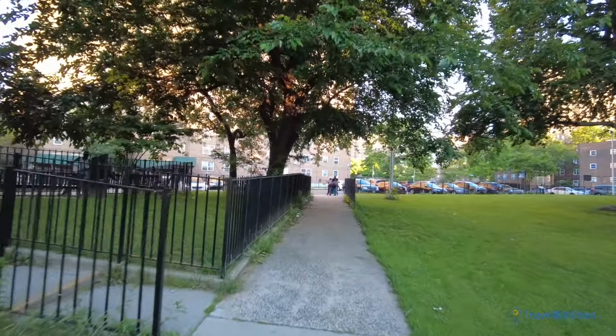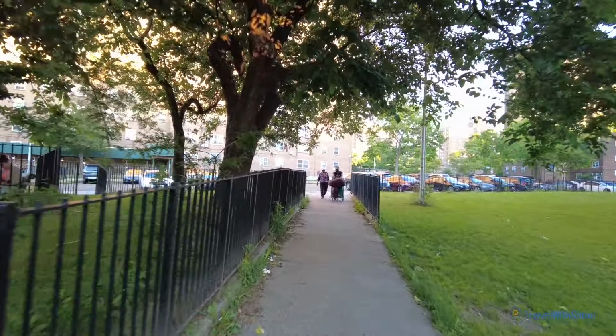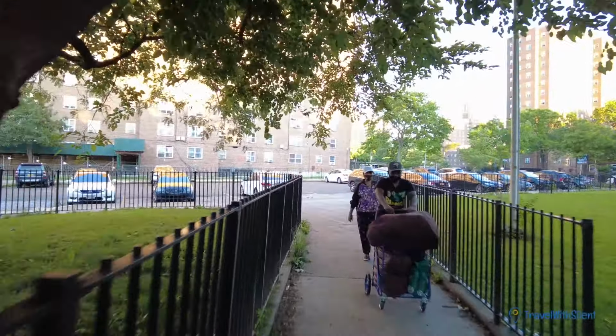It looks so different. Not different, but maybe a little more quieter. At least in my opinion.